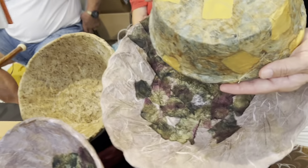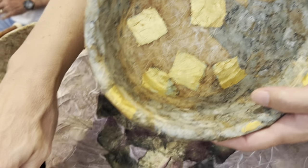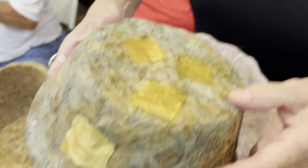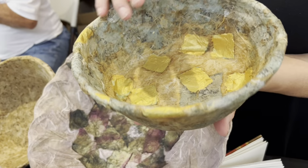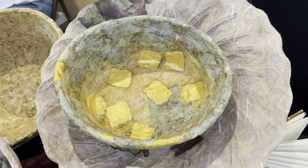That's been repaired in the Japanese style of Ikebara. No, no. What happens is... Right here is a... And this has got some paper and glue on a basket that's been... That had a problem. And now it's light and strong. It can be used for anything. You just wipe it right out. And not dishwasher safe, but everything else is fine about it.